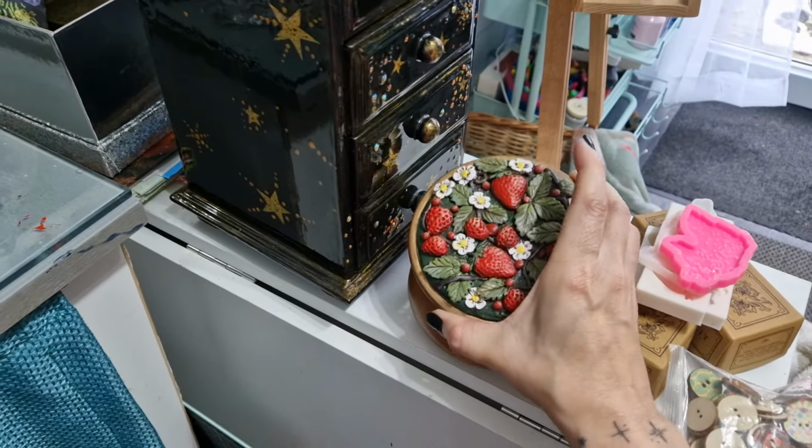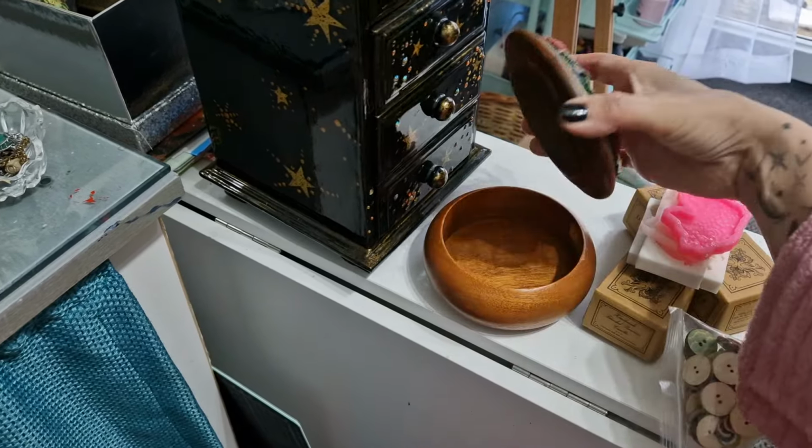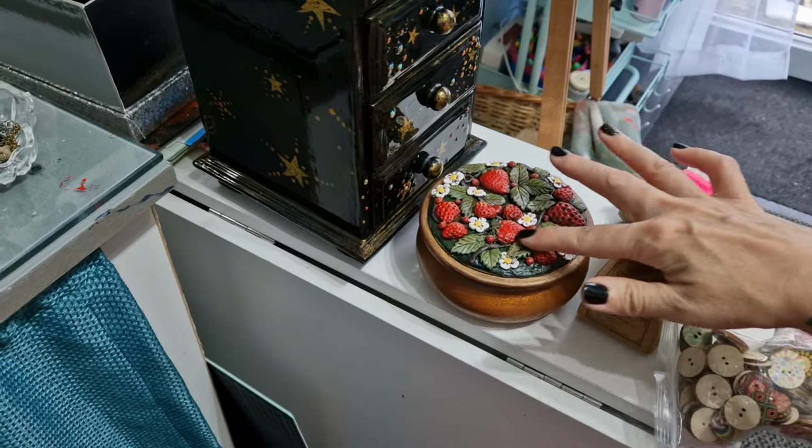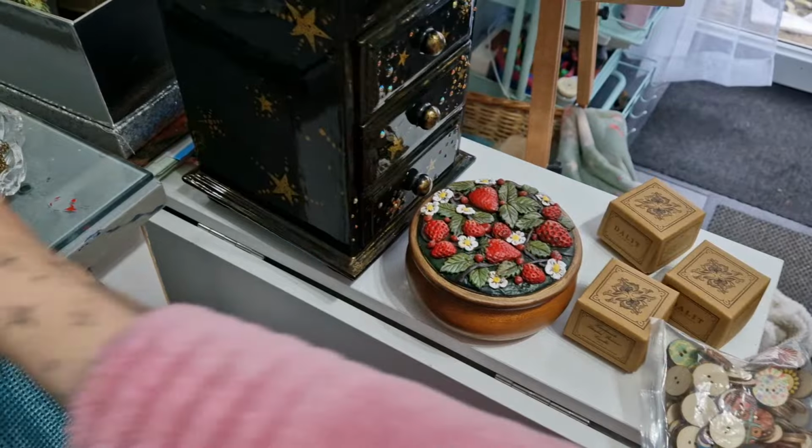This was handmade. This I did the top. This was just a little wooden trinket box which I cleaned up, made pretty, added this on the top, painted and sealed it.